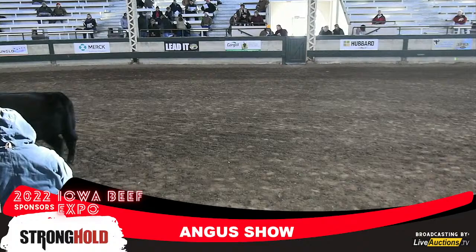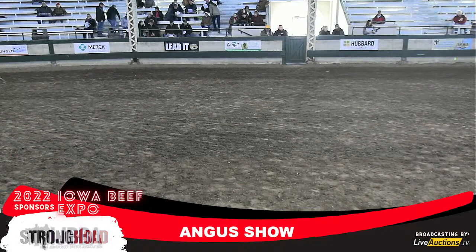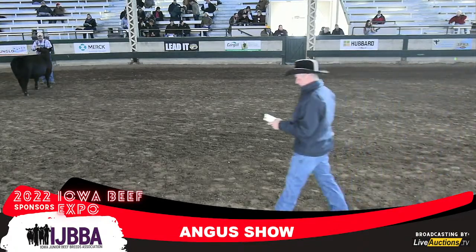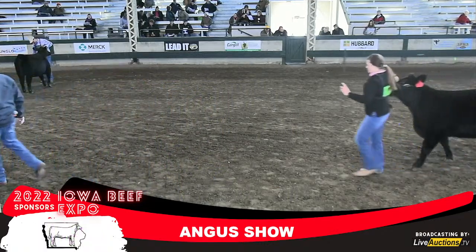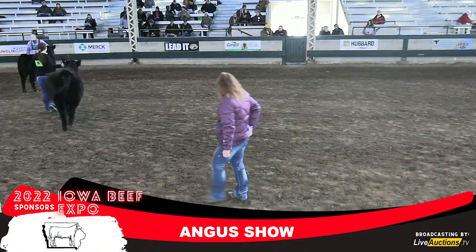The ring is class 4. These heifers will be contending for the early junior calf champion female. That is lot 13, Hearts Forever Lady 101 501, owned by Hannah Rogers, Hartzell Angus, Moscow, Iowa. Lot 14, Hearts Blackbird Lass 128 828, owned by Hannah Rogers, Hartzell Angus.